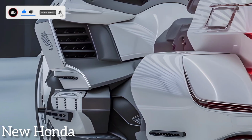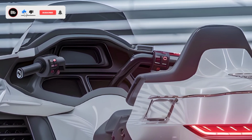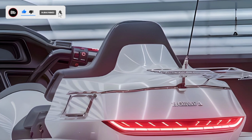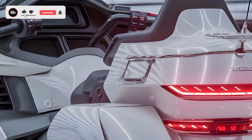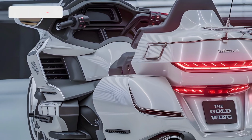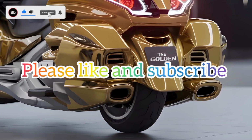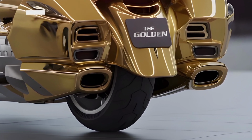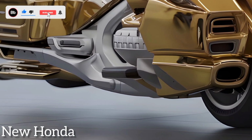Lighting is another area where modern design improves both safety and style. The expected use of full LED lighting, adaptive headlamps that adjust with lean or angle, and bright rear lights ensure that visibility is never compromised. Touring often means riding through varied weather and time zones, so being seen clearly is critical, and Honda seems determined to make safety an integrated part of design rather than an optional add-on.